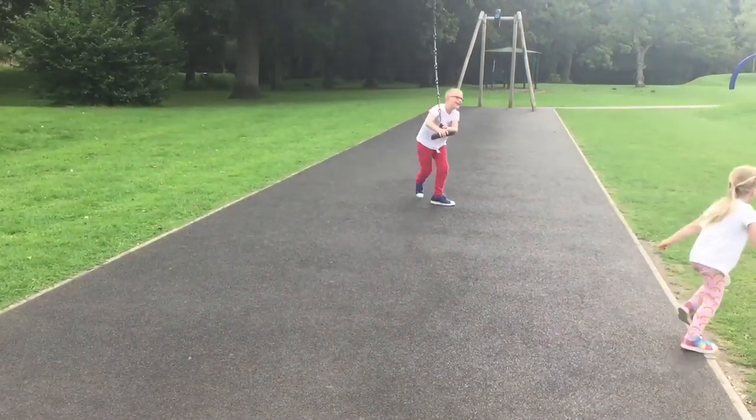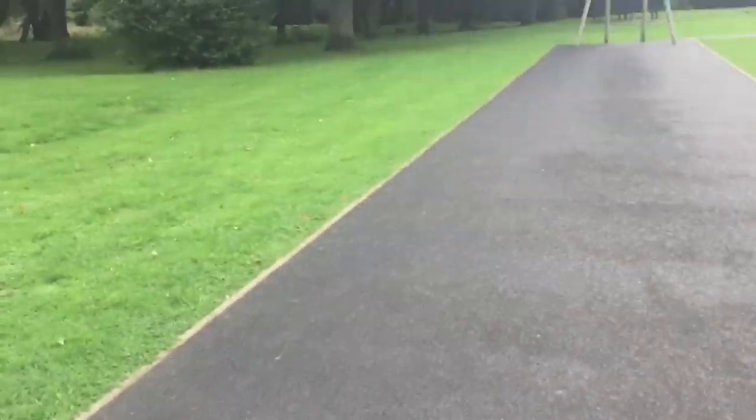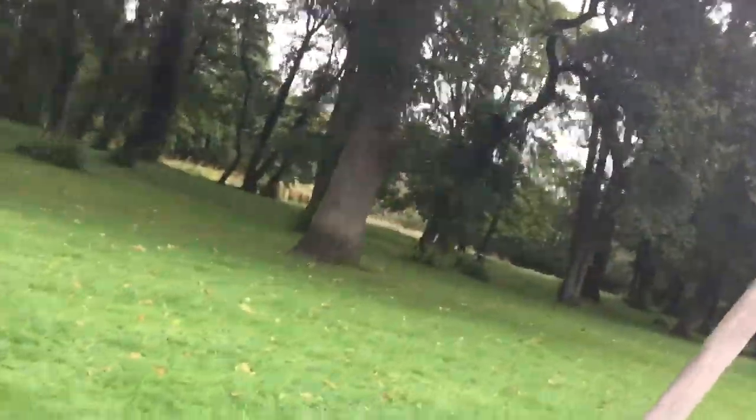Now I'm going to give you some on-ride footage. This is the footage of the zip wire. When you're on it, anyway, that bit where Martha was holding on to it, and she took off like an airplane.